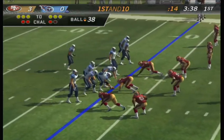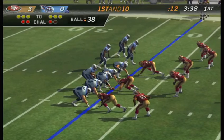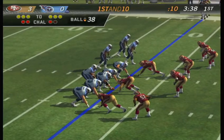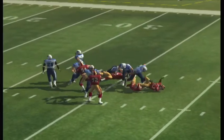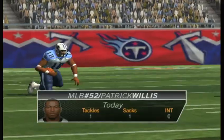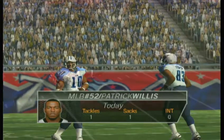Bring it up, bring it up. From the start, from the start. Let's go.